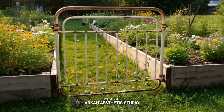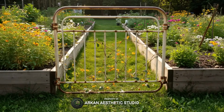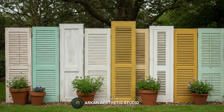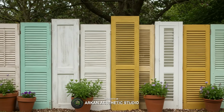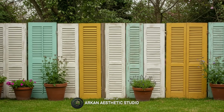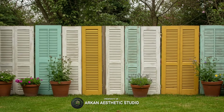In a world that often rushes toward the new, there's something quietly powerful about giving old things a second life. Here, an old bed frame, long retired from bedrooms and dreams, has found a new purpose. It stands proudly as a gate, delicate metalwork now mingling with climbing vines, casting lacy shadows on the garden path.